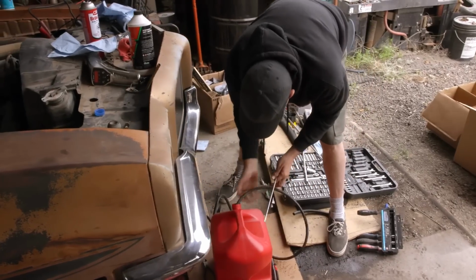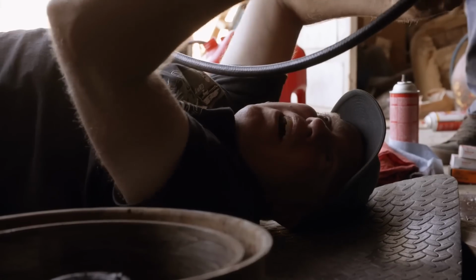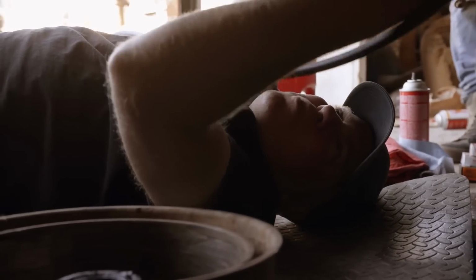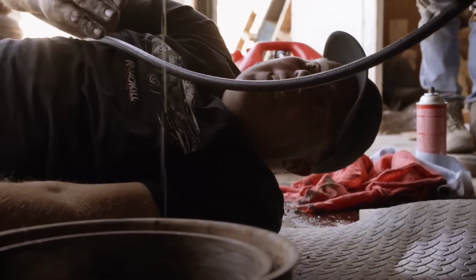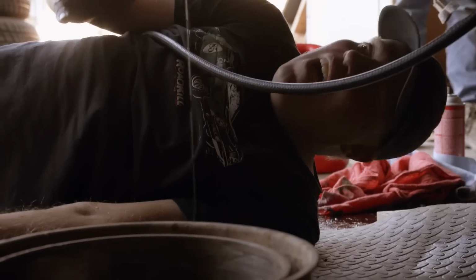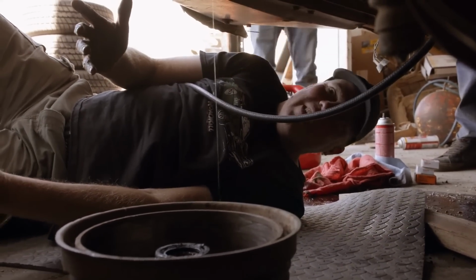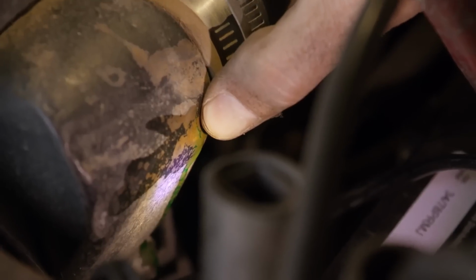Now we've got a jug of gasoline up front, and instead of trying to draw out of the car's fuel tank, I've got the hose going to the pump from, whoa, how did that happen? I'm filling the radiator. You're filling the radiator? It's leaking out this side, so obviously we have a bad radiator on top of it all. I thought we'd already put water in this thing. We did, it's been full once. Oh, brother. Our radiator's junk.